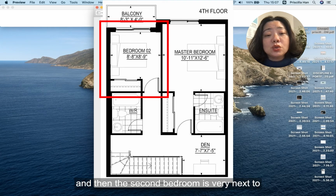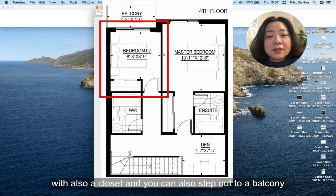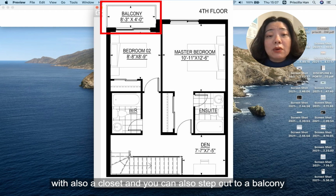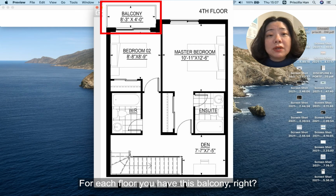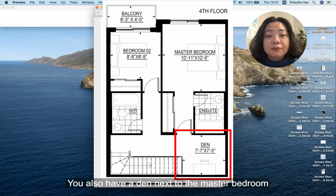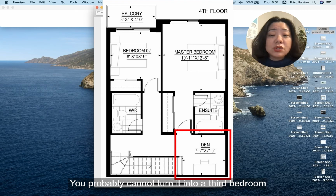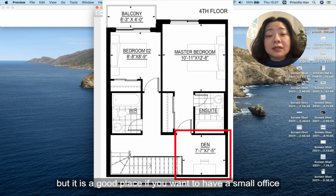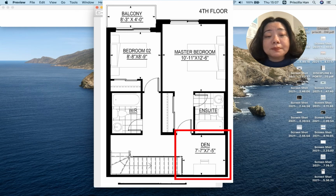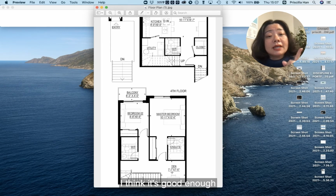The second bedroom is very next to the master bedroom. It's about 90 square feet, also with a closet, and you can step out to a balcony. You have a balcony on the third floor from the dining room, and on the fourth floor from the second bedroom. You also have a den next to the master bedroom. This is an open space. You probably cannot turn it into a third bedroom, but it is a good place if you want a small office. So this is pretty much the floor plan. I think it's very functional if you have a small family, like a young couple with just one baby. I think it's good enough.